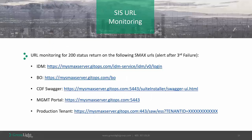We're also using SiteScope monitoring. What we're using it for is the URL portion. These are five URLs that we find important to monitor: the IDM, the back office, the CDF Swagger, the management portal, and the production tenant. What we're looking for here is just a return of a 200 status.